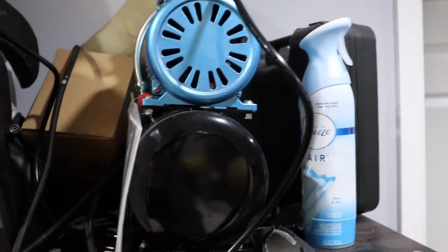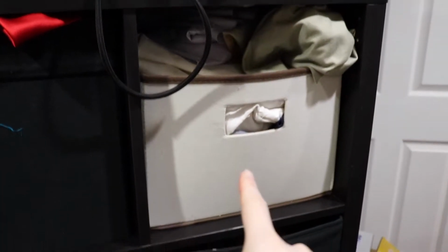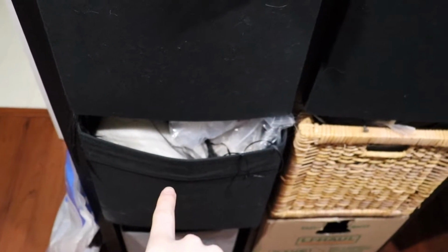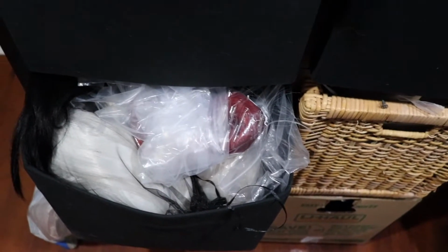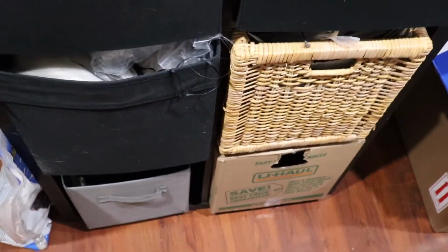Then some other stuff up here. Fabric bin. Another fabric bin. This is actually the Warbler scrap bin. So I have one whole bin of thermoplastic scraps. This is more fabric. That's my wig bin, and it's pretty horrendous, and I really need to reorganize it and actually come up with a better storage solution for all my wigs. But yeah, that's the wig bin.